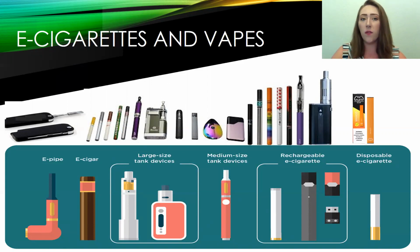Come from those types of devices. Now, I will say most of our youth aren't using them. However, there are some out there who are able to get a hold of these different devices. Typically, they can take them from adults, or if they have an older sibling or a connection to get them, accessibility here. You can see, over time, a lot of these devices have changed.